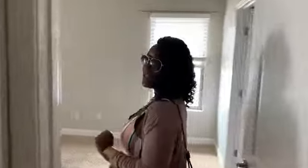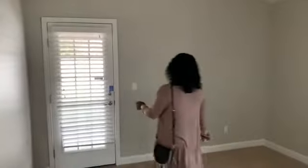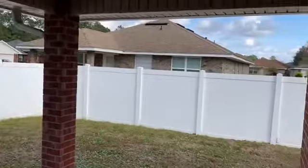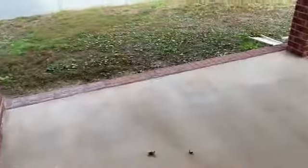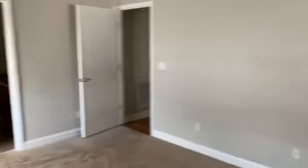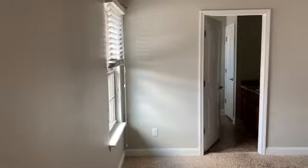And here is the master suite. This master suite opens to the backyard and the patio area. This is, I love. So that is the backyard. This again is the master suite.